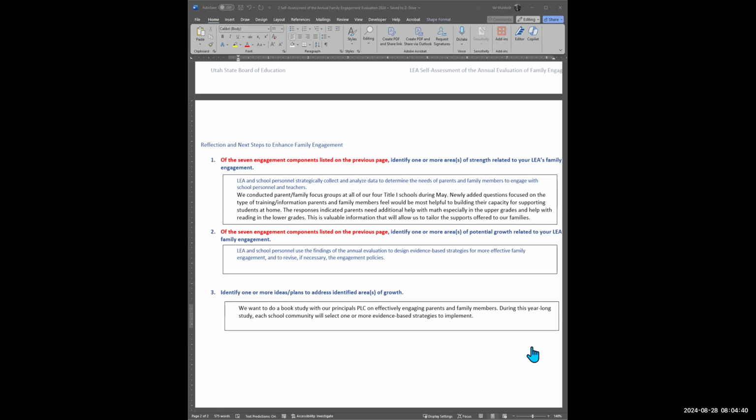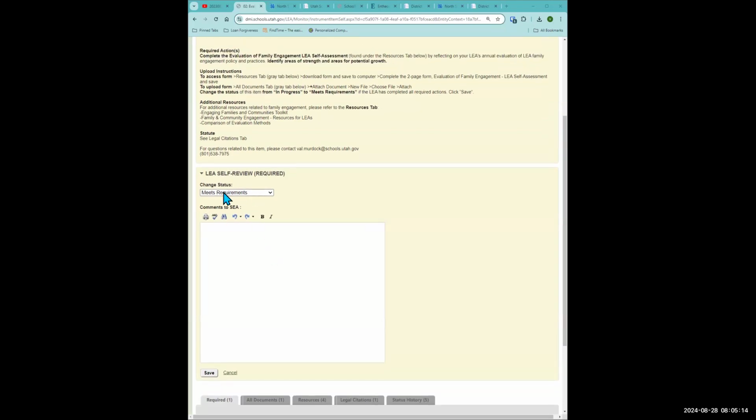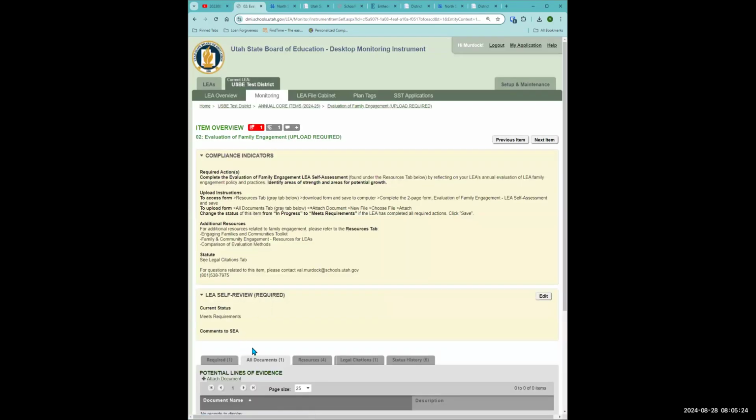Even if you put on, whoops, I just realized I hadn't reshared my screen showing the DMI. So I'll start right here, changing the status to meets requirements and saving that. This item doesn't require any comments. And I'll review that all documents.